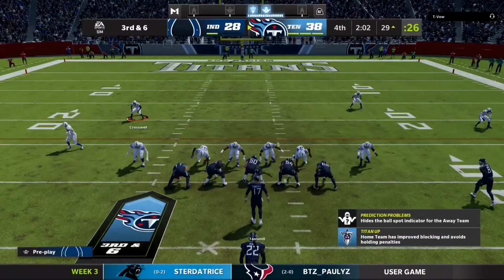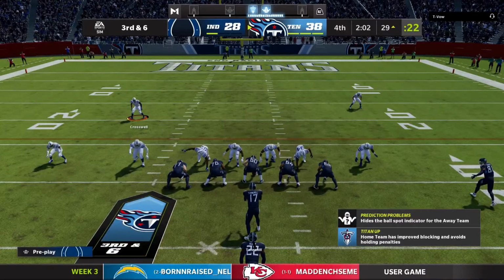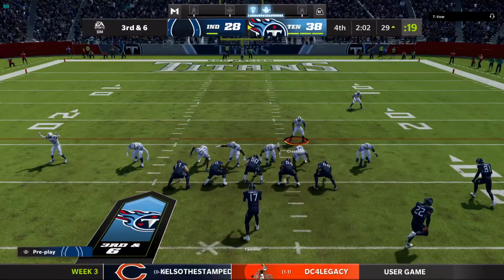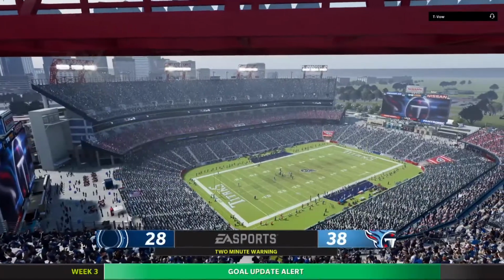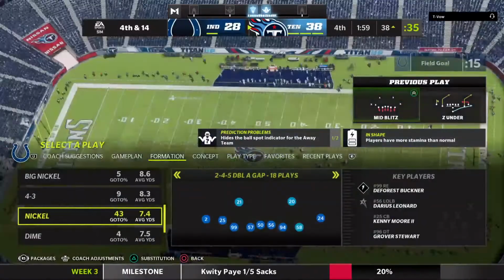The Titans on third down. They've converted 3 out of 5 thus far. This will be 3rd and 6. Now Tannehill. Blitz coming, and down he goes. Down under 2 minutes to go in this football game.